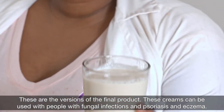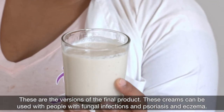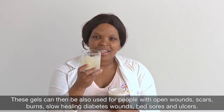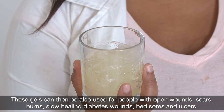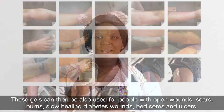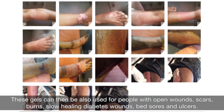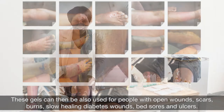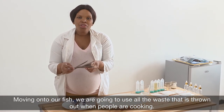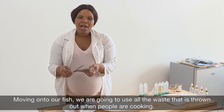These creams can be used by people with fungal infections, psoriasis and eczema. These gels can also be used for people with open wounds, scars, burns, slow healing, diabetic wounds, bed sores and ulcers.